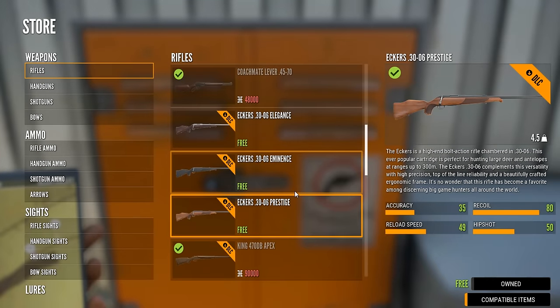Right, so let's see what it says. The Eckers is a high-end bolt-action rifle chambered in 30-06. This ever-popular cartridge is perfect for hunting large deer and antelopes at ranges up to 300 meters. The Eckers 30-06 complements the versatility with high precision. Top-of-the-line reliability and a beautifully crafted ergonomic frame. It's no wonder this rifle has become a favorite among discerning big-game hunters all around the world, like Mr.